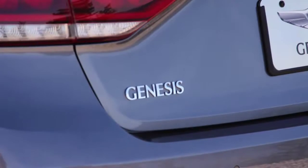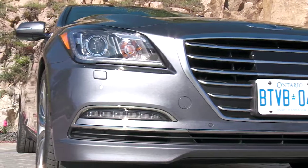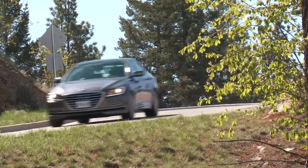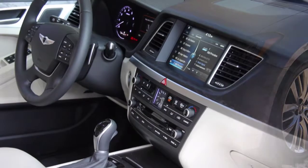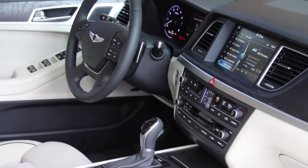So the all-new 2015 Genesis is a completely revolutionary new product from the old vehicle. Much sportier design, much sportier ride and handling. Base model starts at $43,000, but for $43,000 that vehicle comes with H-Track all-wheel drive, HID headlights, a navigation system, leather power seats, so very, very well-equipped car at $43,000.